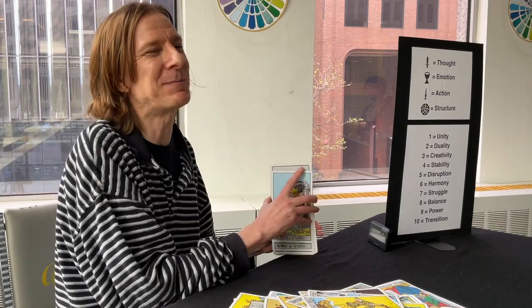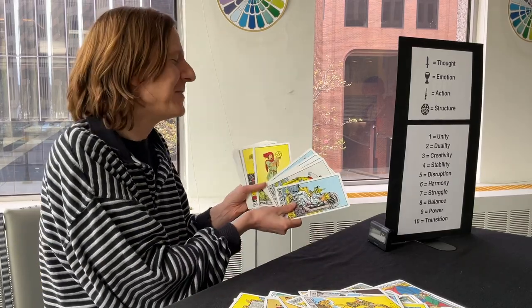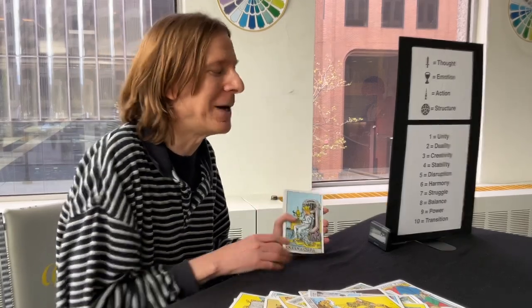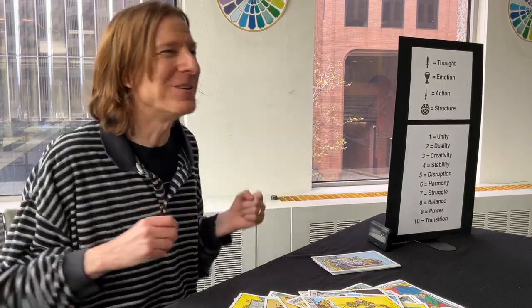And then you start seeing these people and you say, oh, I know that person or I know that energy. And then they become like old friends. And so then these guys are easy to read with as well. So that's it. That's the entire deck. And now you can read tarot.